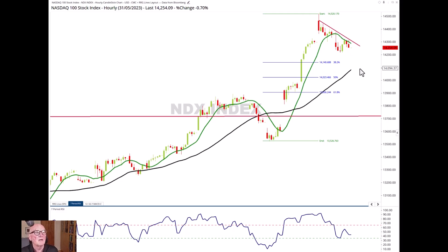Another opportunity would be to do a pairs trade between the Nasdaq and the Dow Jones. The Dow Jones is weak and looks like getting weaker. It's like it's detached completely. And the Nasdaq looks like a good place potentially to enter the market, even though it's been going up since January.